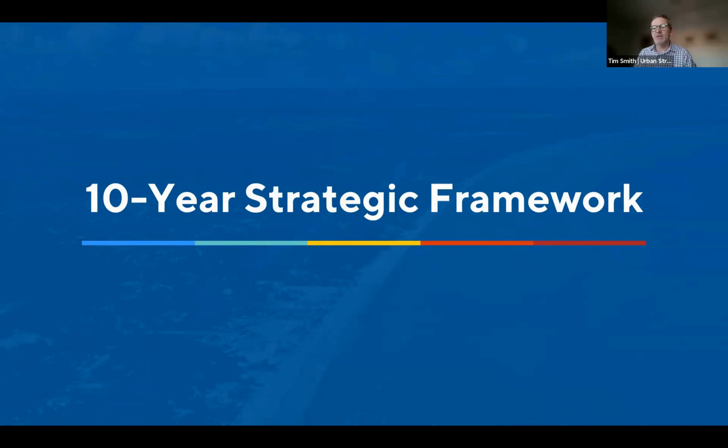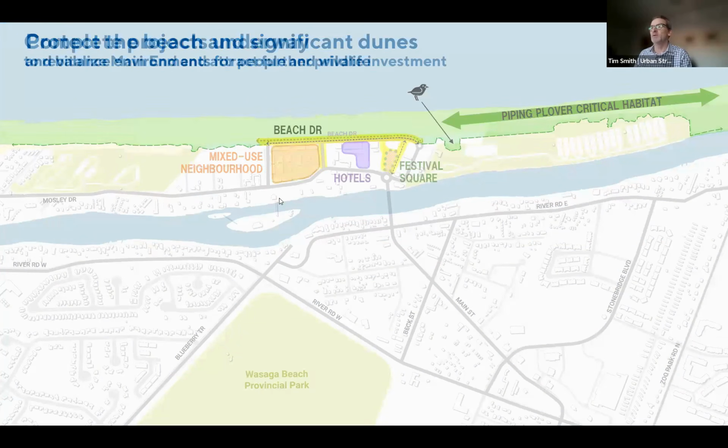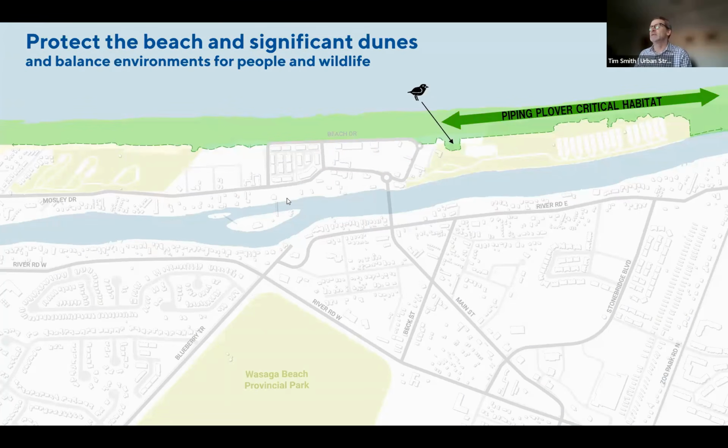We've developed this 10-year strategic framework, and it takes the big moves and gets a little more specific about where we see future land uses, future open space opportunities, future connections. Let's start with the beach again and those natural features that need to be protected. The framework, as you will see in the slides to come, is very much focused on those areas for change, but we want to recognize with the framework that there is the beach, there are the dunes, there is the critical piping plover habitat as areas to be protected.